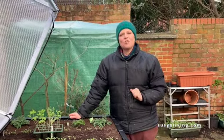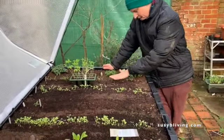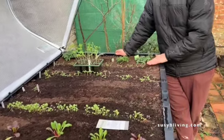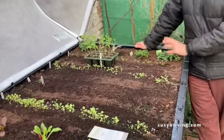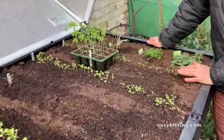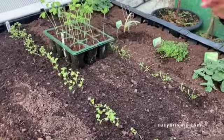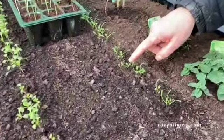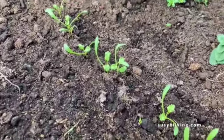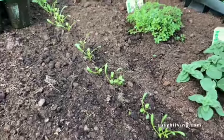Let's crack on with the Vegepod. Our next row here that's coming up is called crumpled cress. Cress is great. This is a land cress. It's obviously not a watercress, and land cress grows everywhere. And what I love about this is it's starting to get its true leaves, and they're little, look, they're little crumply things. Great plant, nice and peppery, beautiful.